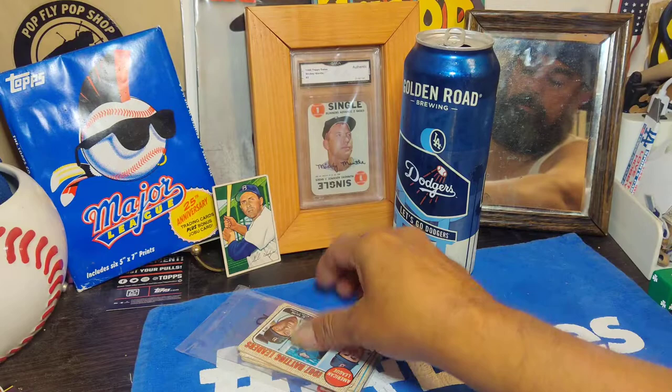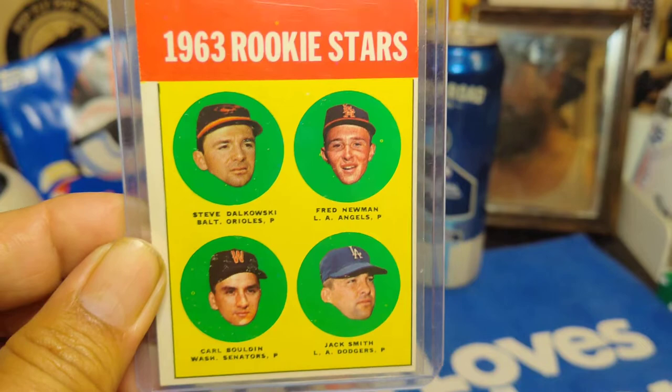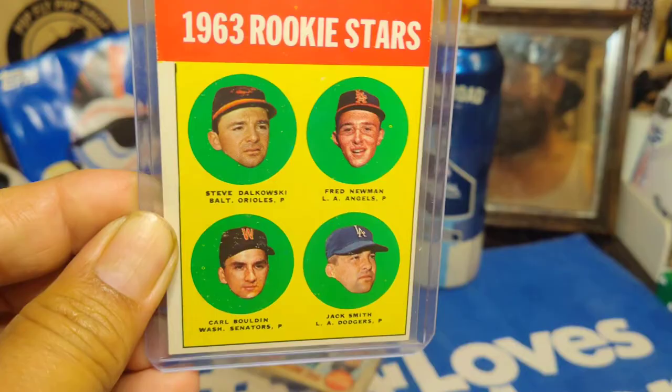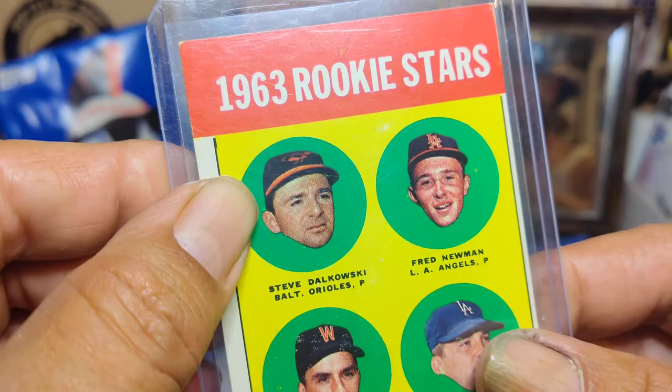Put that there. And this was a gift from Mangini. Awesome gift, something I could just never find. In case you guys don't know, I don't shop online, so I don't go on COMC or eBay. Unless I find a card in person or someone offers it to me for a trade, sale, whatever, I have no way of finding it unless I almost personally come across it. And this one was eluding me, and I really, really wanted it. Steve Dukowski, a real legend.